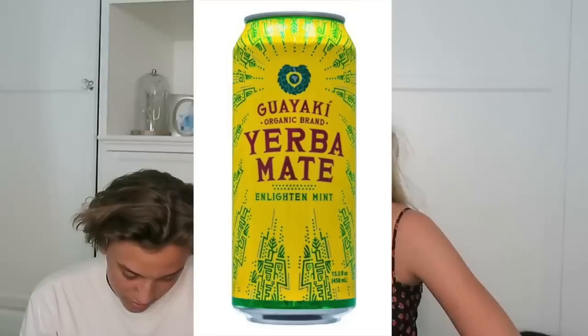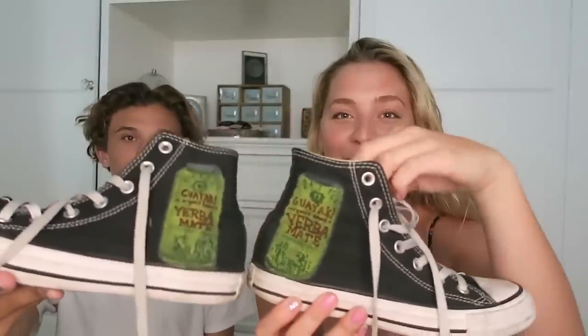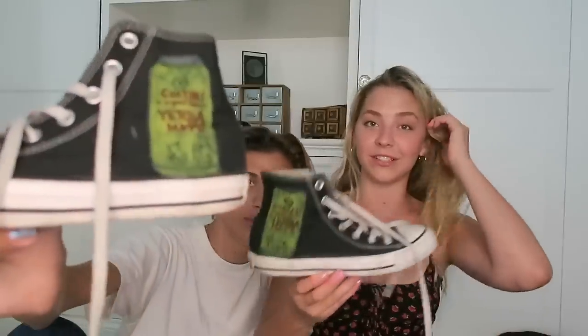I don't know if you guys know me, but my thing is yerba mate. Guayaki, it's a brand. Whole thing on Instagram now. So I drew a mint yerba mate. I literally just painted it and then used Crayola markers. How do you do this? I don't know. This is perfect. Sometimes I can be really artistic, but that's my number one thing. Customize as much as you can, because it's so much better to be original than have something everyone else has.